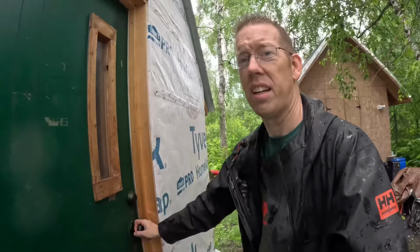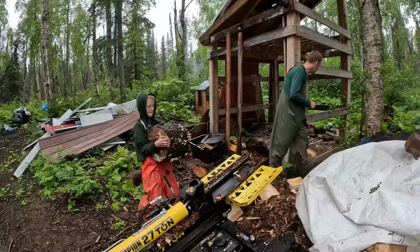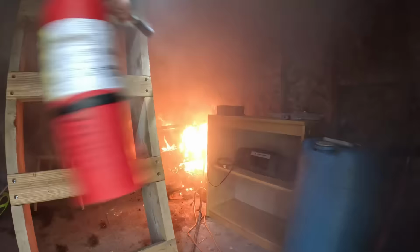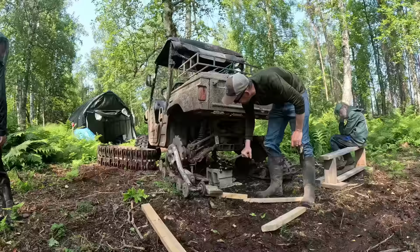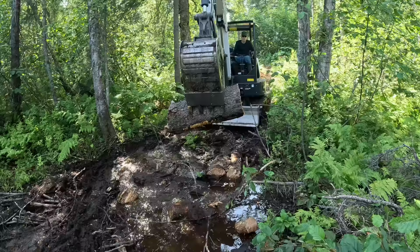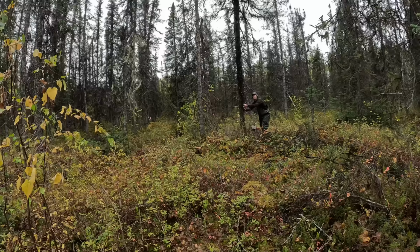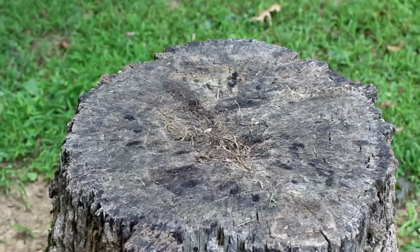A couple months ago, I bought this abandoned homestead looking for some adventure, and boy, did we find it. We found thousands of dollars of abandoned equipment. We've had cabins catch on fire, equipment's been breaking down, and we've been breaking our backs building a road through the swamp. I'm spending almost a week working on projects here at the homestead, and I'm bringing you guys along for the ride.